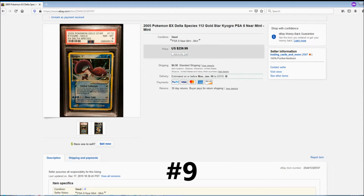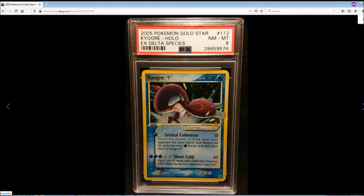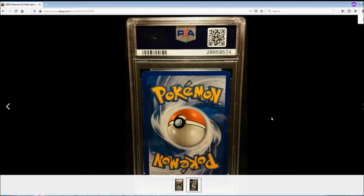Alright, number 9 goes to a 2005 EX Delta Species Kyogre holographic Gold Star card, guys. Gold Stars are one of my favorite types of cards. I've been collecting and reselling these cards for a while now. This particular one I picked up on eBay for about $55 a couple years ago. It came in a binder. I don't think the seller really put in as much work to sell this specific card as they could have. That's why I got such a great deal on it.